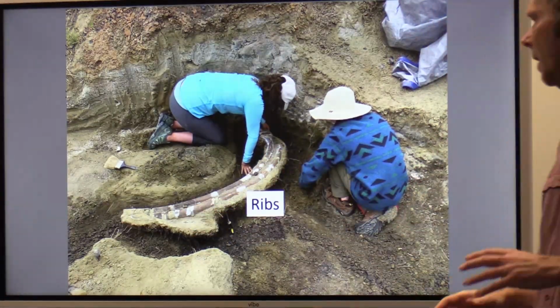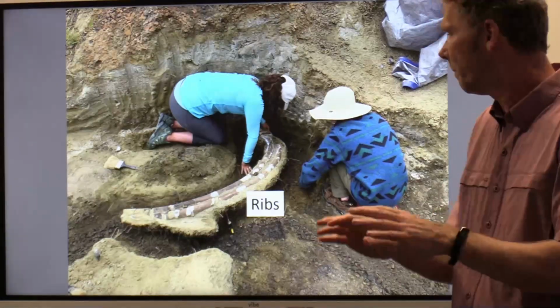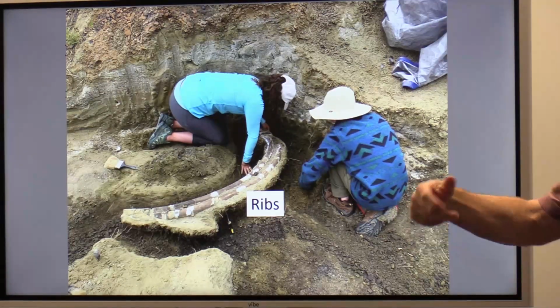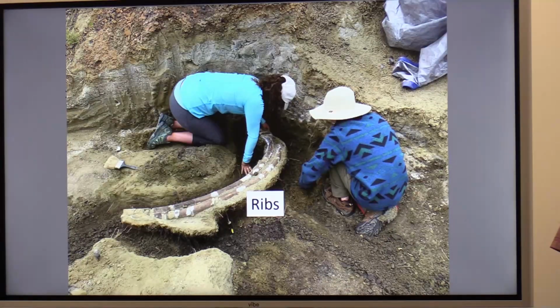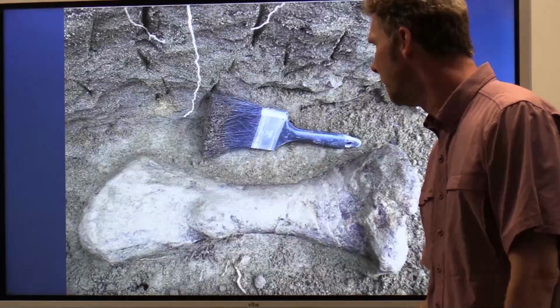But again, just giving you a really good idea of the size, you can see how we excavate this. As we're going along, what we do is create a pedestal. So we dig around this and dig underneath it a little bit. What we're going to do is put plaster on top of that, and the plaster encases it. And then we can flip that over and plaster the top of that. That way we can transport this back to our lab, and because we're traveling hundreds of miles back to Missouri, we want to protect it as best we can in that plaster jacket. And that's the process that we do.